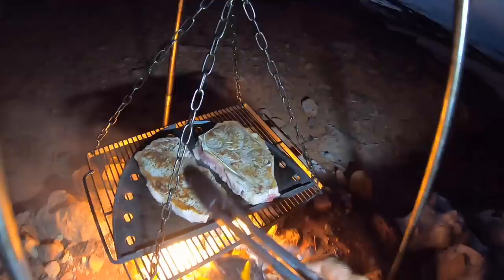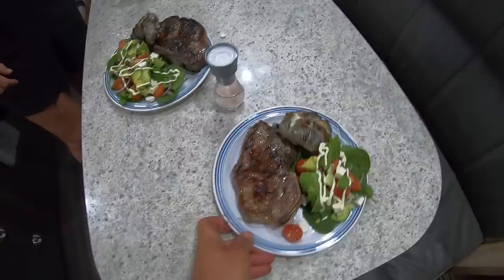Here you go, here's the finished product. Not that, that's the kid's fish. Can't believe they didn't eat all that. Oh, there's a fair bit there. Look at that, nice sirloin on the bone over the fire, and ooh, what's this?